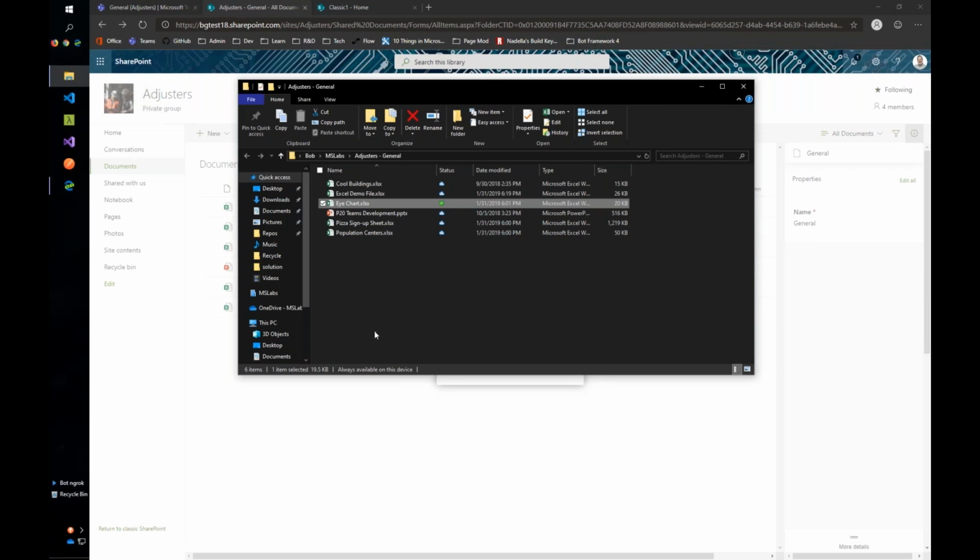And a great advantage of that is that if I just modify, say, one cell in the spreadsheet, it's only going to update that one cell over the network and not send the whole spreadsheet back down. So again, cool things that we're kind of getting for free in SharePoint.